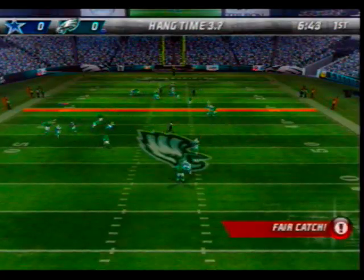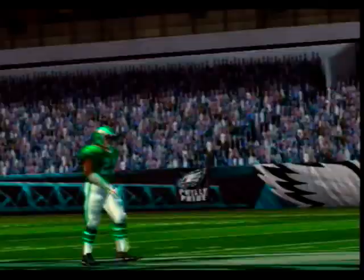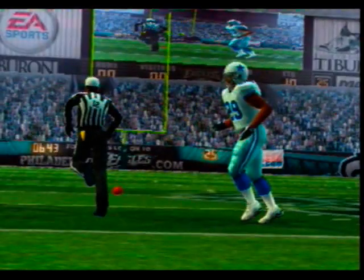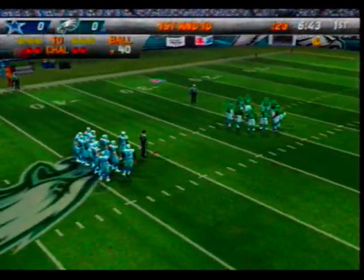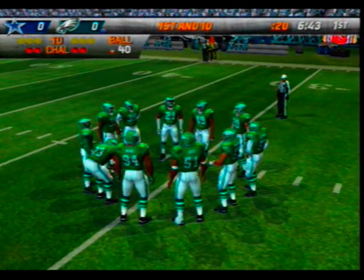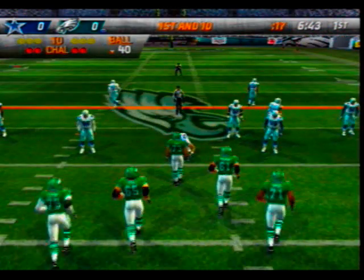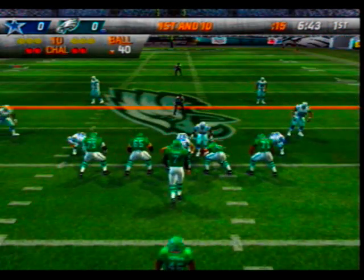And he chooses not to return this one. Fair catch made at the 40-yard line. The Eagles will start the drive at the 40-yard line. First and 10.